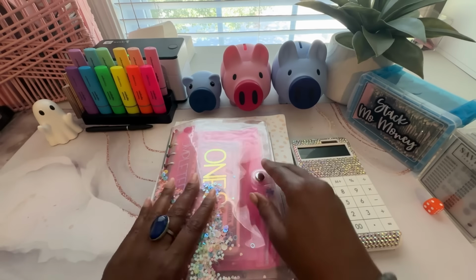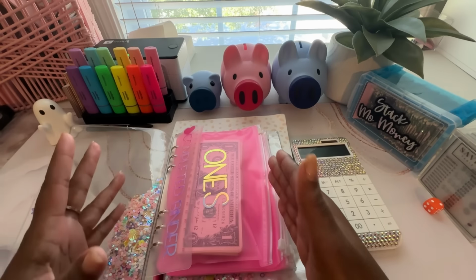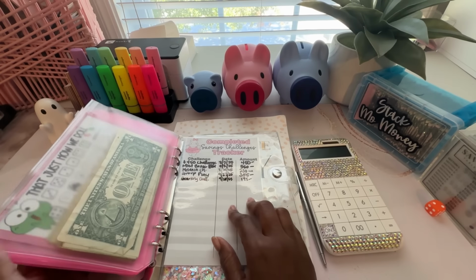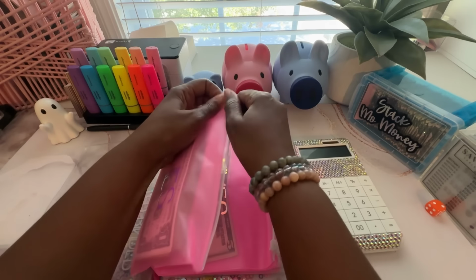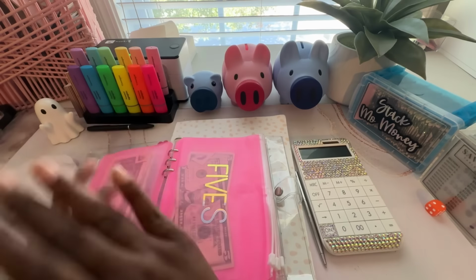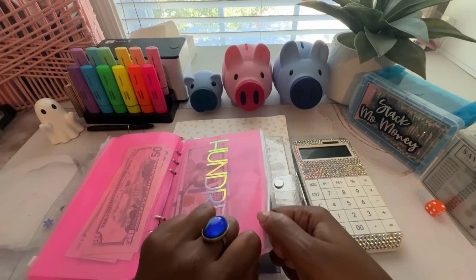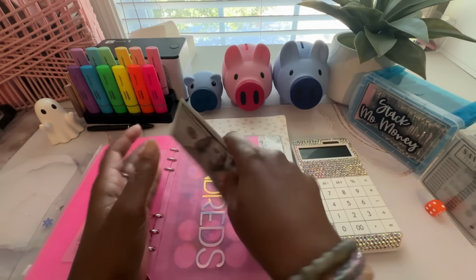Hold up, wait a minute. I was editing the video and I realized I never counted what was in here. And I was like, what if that number in the back is not correct? Then my whole count up will be wrong. So let me just count this really quick. Now I did unbundle some 1s, so let's go backwards. We're supposed to have $1,760 is what I had on the tracker.